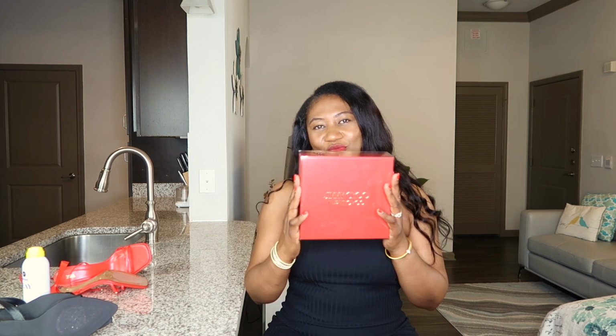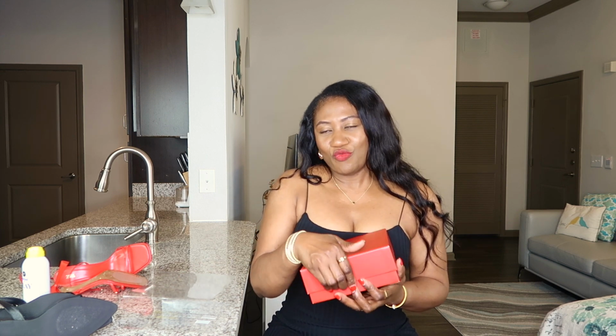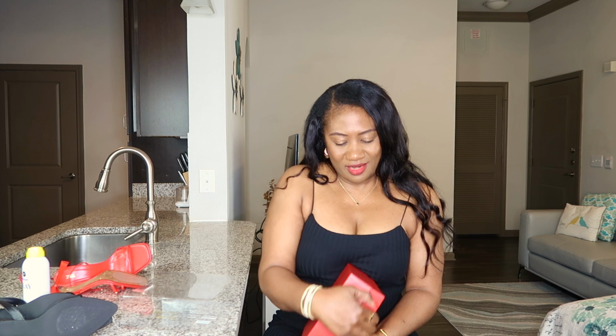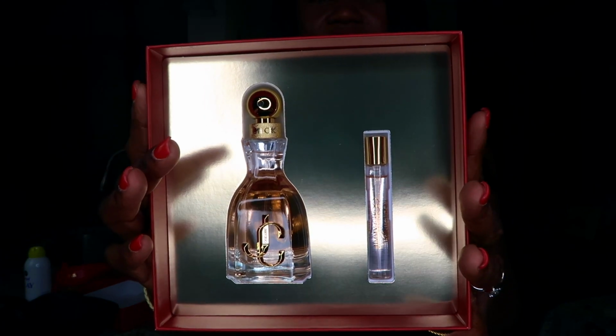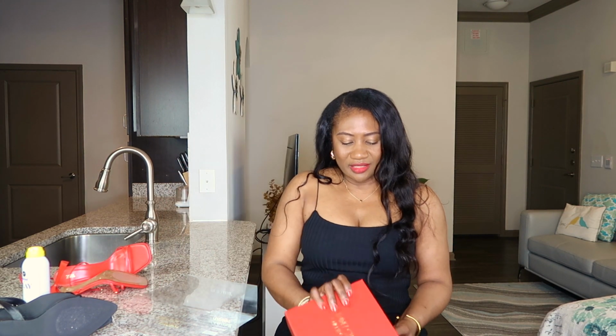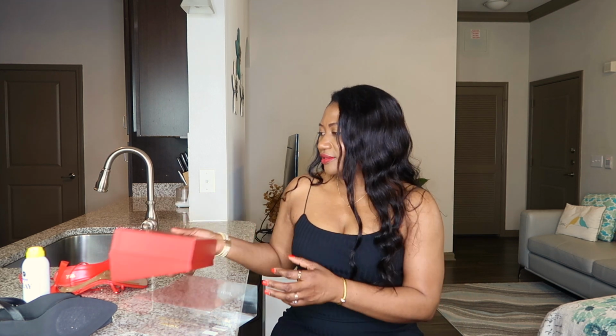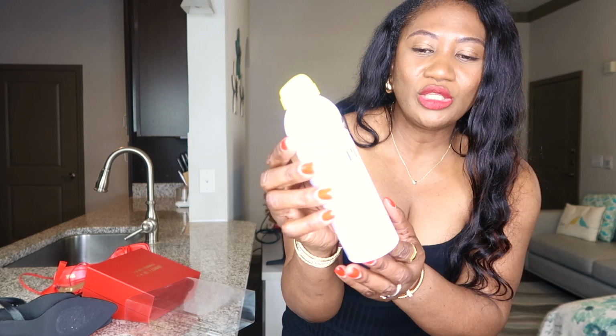I got this Jimmy Choo fragrance. It's a fragrance that I've been using, but I just got a new one and I got it in a set. Let me see if I can show you guys. See how it is. Yeah, so I got it in a set. I got it from Dealer. It's about $120 or $130. I can't be sure, but if I'm able to find it, I will definitely link it for you guys if you're interested.